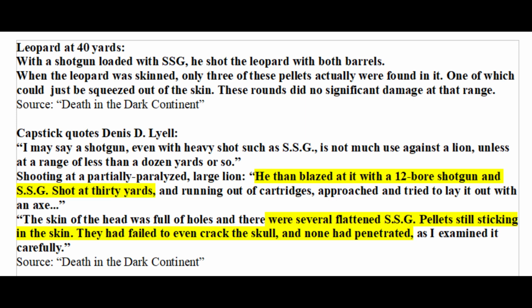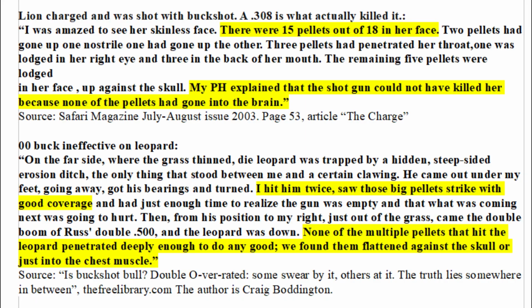We also have an incident mentioned by Dennis D. Lyell. This involved a lion being shot at multiple times from a distance of 30 yards with SSG buckshot. Several of these pellets flattened out against the skull, and just like with the leopard, none of them did any significant damage. Likewise, a charging lion was shot in the face with buckshot, and none of the pellets managed to penetrate the skull. It was actually killed with the .308.